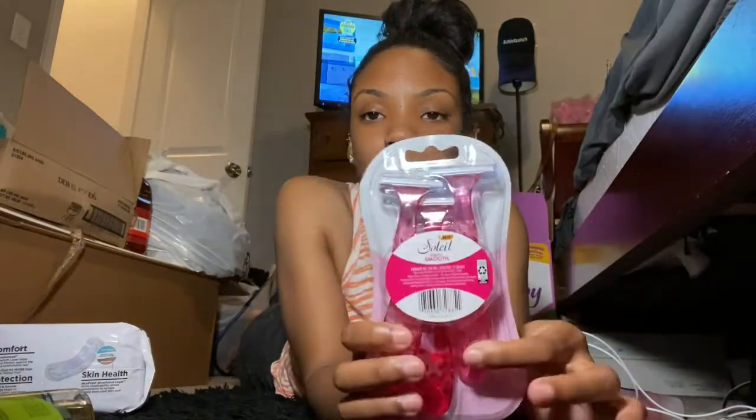And then I got these razors. I've never had this brand before. This is the 3-pack kind. This was probably like $5. Which is not that bad because it's 3 in here. You can, you know, reuse it however many times you want to. So yeah, I got this. Like I said, never tried this brand before. It's just razors, so I know it ain't gonna be that big of a difference.